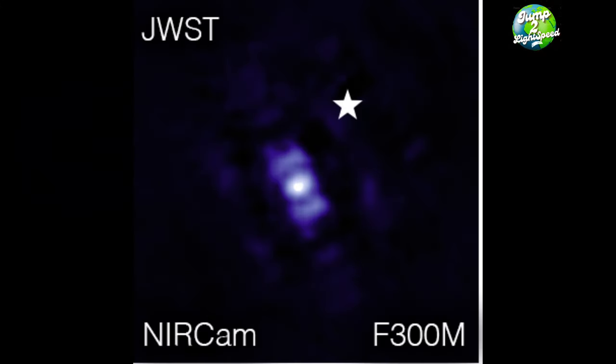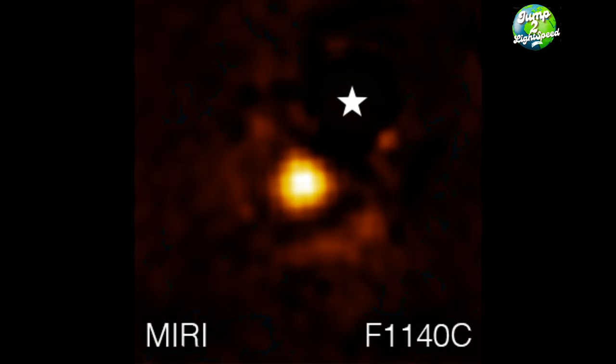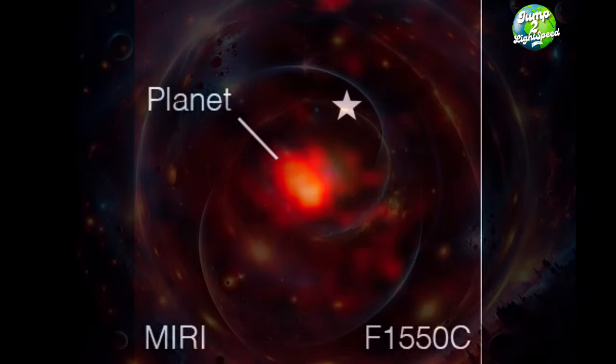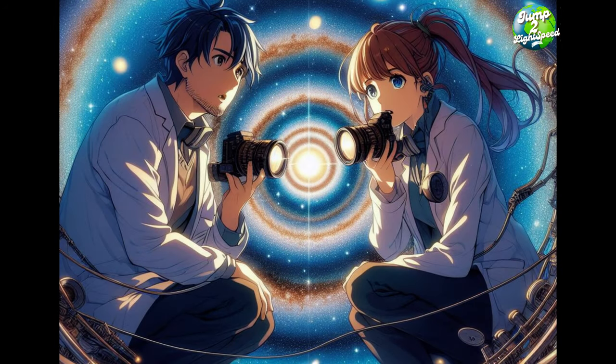Lacking a solid surface, HIP-65426b is unlikely to be suitable for habitation. Nevertheless, the ability to capture images of it represents a noteworthy achievement. The James Webb Space Telescope has illuminated the darkest corners of our universe, from the formation of stars to the mysteries of exoplanet atmospheres. Stay tuned for more awe-inspiring revelations from this incredible telescope.